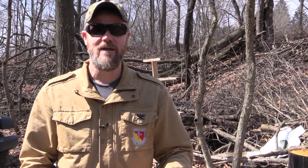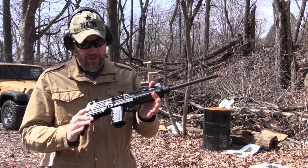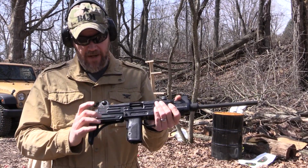So let's stop talking, get some magazines loaded up, and do a little bit of shooting and check this very interesting gun out from the 1980s. All right, let's get ready to shoot this little guy. Now, first of all, let's just quickly go over the features of the gun. First of all, this is the folding stock that collapses and locks into place just under the back of the receiver here.